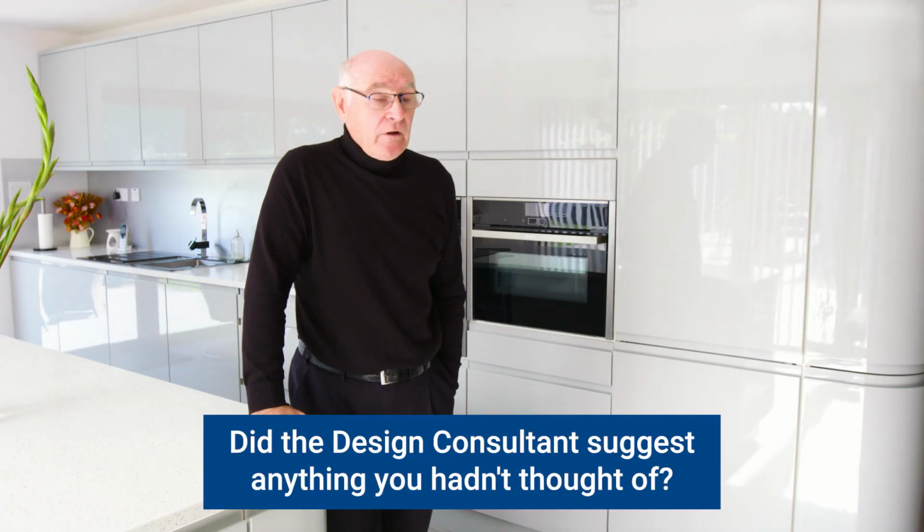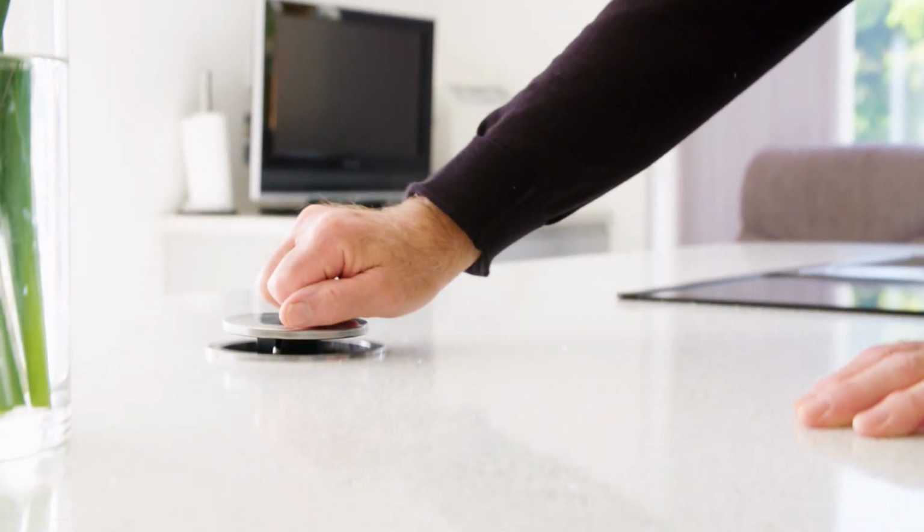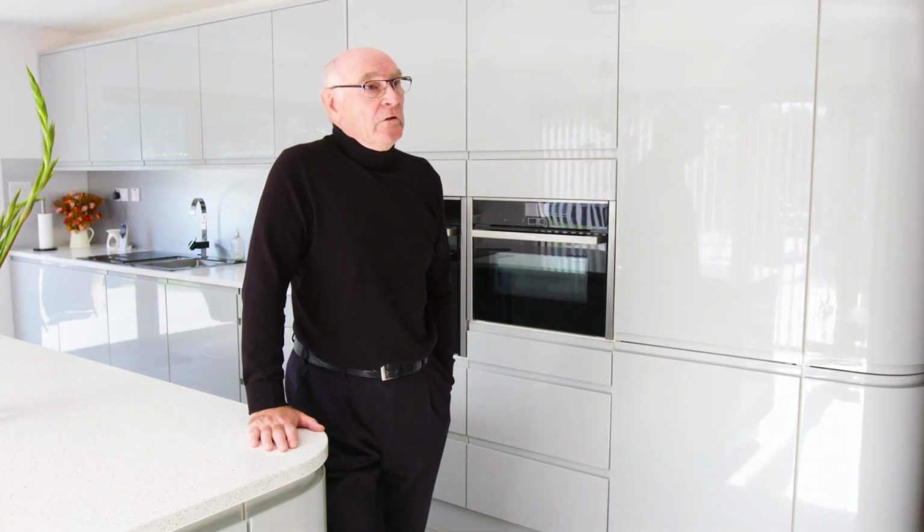In the centre of the worktop, the pop-up plug. You're always going to use mixers and toasters and whatever. I mean, those little innovations make the kitchen work.